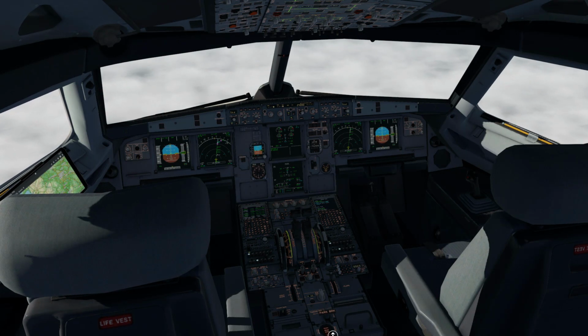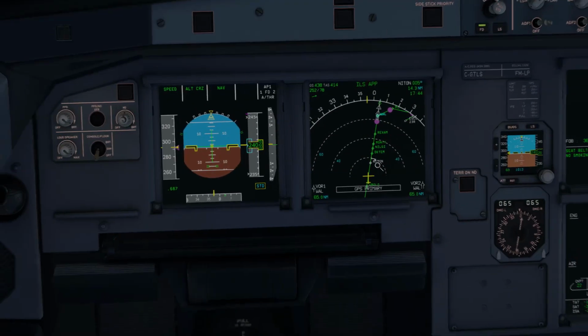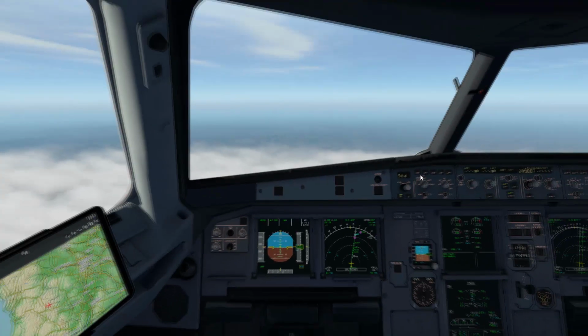Okay, so we've made it to 24,000 feet, which is our cruising altitude today. Obviously it's very low because pretty much we have to descend straight away anyway. It's only about a half-hour flight.